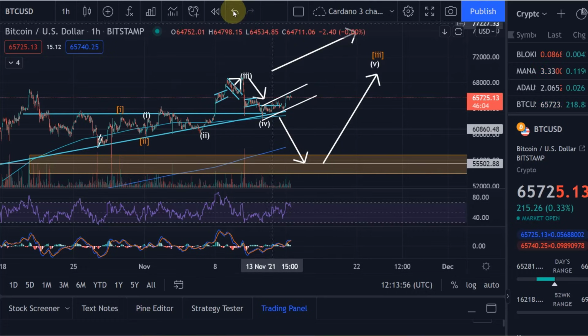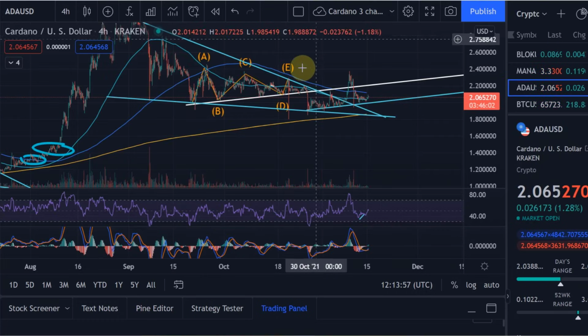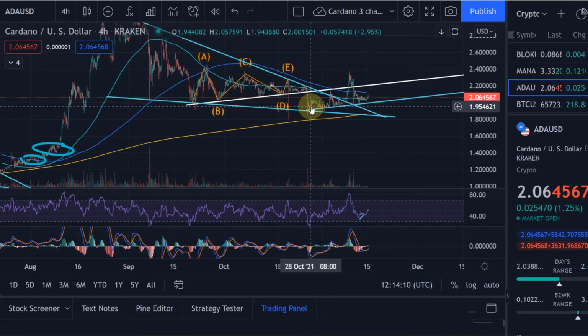And that's on Bitcoin. Let's take a look at Cardano, because Cardano continues to follow Bitcoin. That's also what I told you in the last few videos. Someone told me in the comments today that I would never go back and repeat what I say in previous videos and go back on my previous predictions, but I think I do that all the time pretty much.